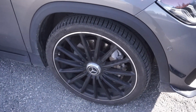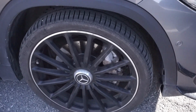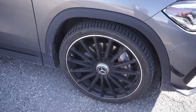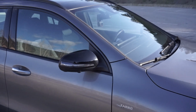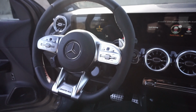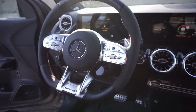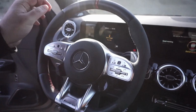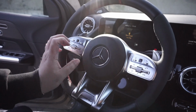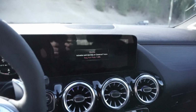The AMG Track Pace package, or whatever they actually call it, gets you the bigger brakes, the much larger wheels, and a whole bunch of electronic wizardry inside. Now, one of the most obvious upgrades over the lower models is this steering wheel. Beautiful construction, nice big thick red ring at the top, all the controls you could possibly ever ignore, and it feels good to turn it.